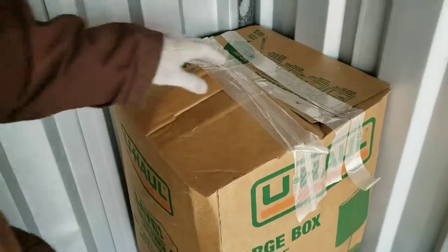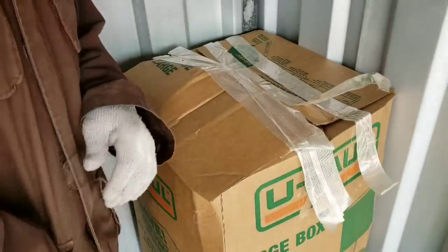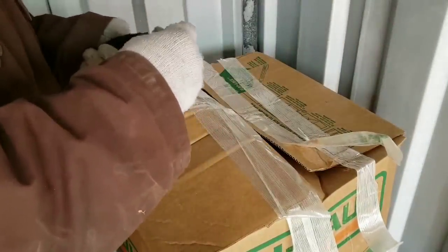Let's check the cooler. Ooh, the cooler is haunted. There's a giant U-Haul box right here. Something's poking out. Let's see if we can figure out what it is. Here, you know what? I have my handy dandy, faithful, trusty knife. I always have it. Okay, let's see if we can just cut right there and cut right there. And let's jump inside and see what we got.